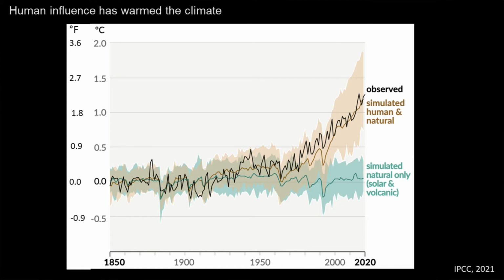This blue one is the natural cycle. This is the solar and the volcanoes. You can see these big dips in temperature that would be predicted because of the volcanoes. So all of this is put into the model. And then the brown line is the natural combined with what the humans are doing, so greenhouse gases, deforestation, those things that we are contributing. And again, back here, what was naturally happening and the temperatures observed were trending together.